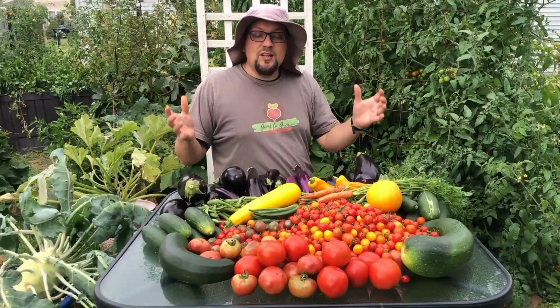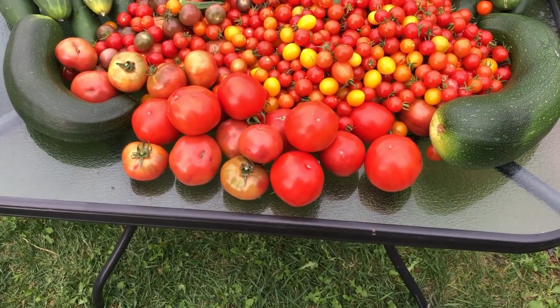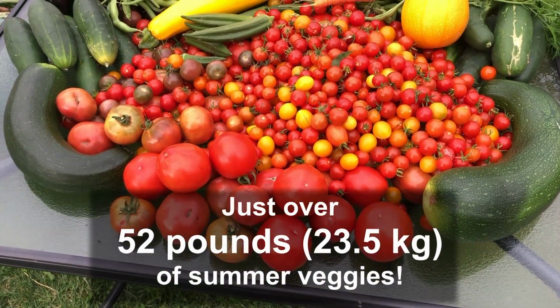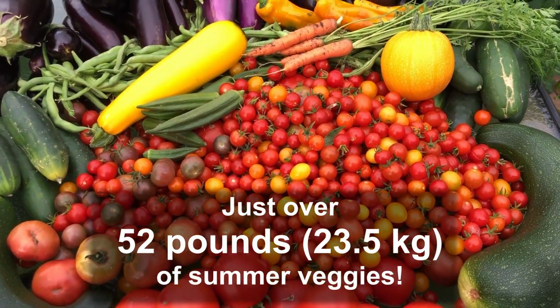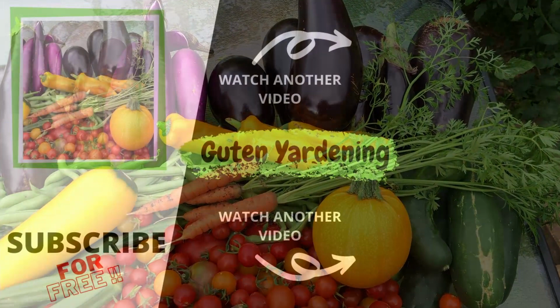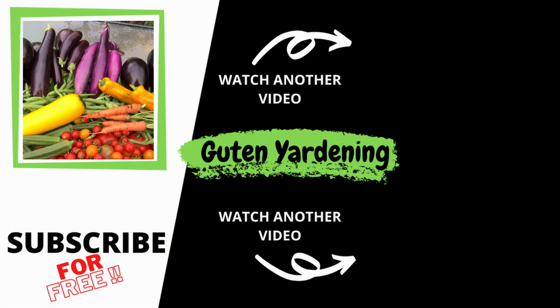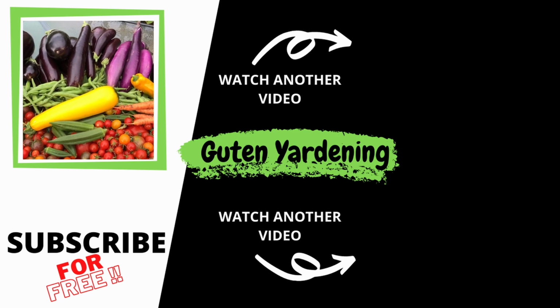Well, here is the sum total of this harvest, and I gotta say there are some beautiful summer vegetables that we've harvested here in the fall. What a great experience to be able to harvest all of this fresh food still here almost in October, and we are so excited for preserving this so we'll have plenty of fresh food over the winter.